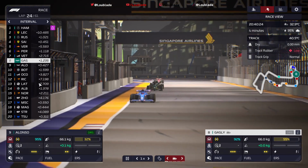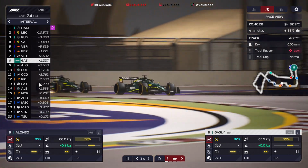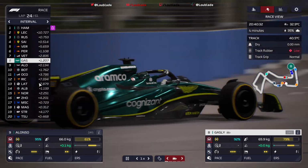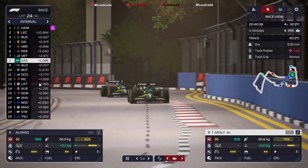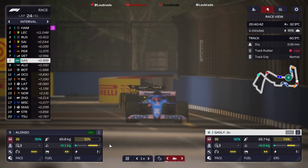Pierre Gasly is leading the charge for the two Aston Martins. We're catching up to Sebastian Vettel and are about to be in DRS of Sebastian Vettel as well. And we're also just keeping Valtteri Bottas nicely back as well. He's now 1.6 seconds back. We're not giving him any DRS at all at this moment in time.